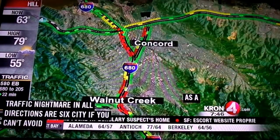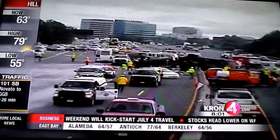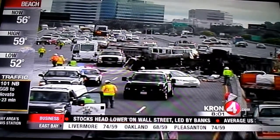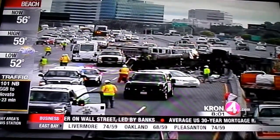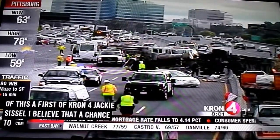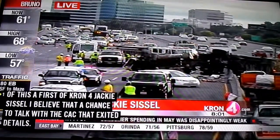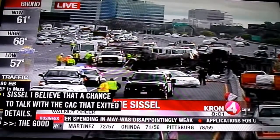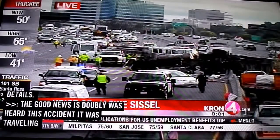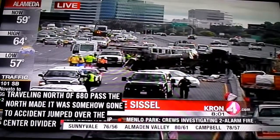And just a quick look at the traffic maps to show you the extent of the backup. Southbound lanes open once they've managed to deal with the fuel spill. On the scene for us now is Cron 4's Jackie Sissel. And Jackie, I know you've had a chance to talk to the CHP to get more details about this accident and their cleanup plans. I have, George. The good news is nobody was hurt in this accident. As you said, this big rig was traveling northbound on 680 right past North Main when somehow it got into an accident, jumped over the center divide, and ended up in the southbound lanes, effectively shutting down all lanes of traffic in the southbound direction.